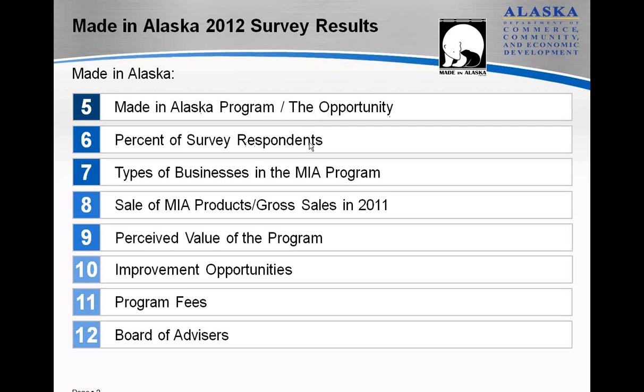We were able to identify how many people took the survey, the respondents, the type of businesses in the Made in Alaska program, the gross sales in 2011, mind you, and the perceived value of the program that permit holders have, and the improved opportunities that the permittees provided us information on. We asked respondents to tell us about the program fees, and whether or not there was a need for a board of advisors.